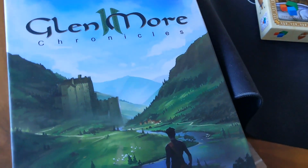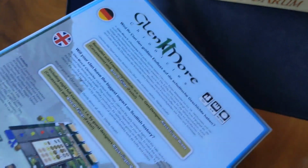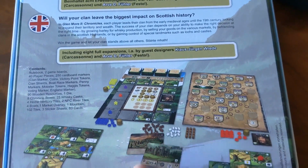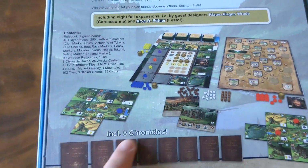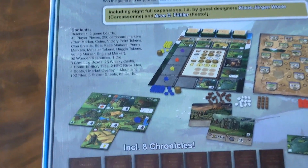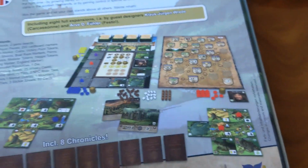So this is a tile placement game by Matthias Kramer. And you're using this kind of time track and collecting tiles on the way and adding them to your little more here. And you're collecting resources and triggering things when you place tiles. You're moving your little Scotsman around. And it is such a cool puzzle.